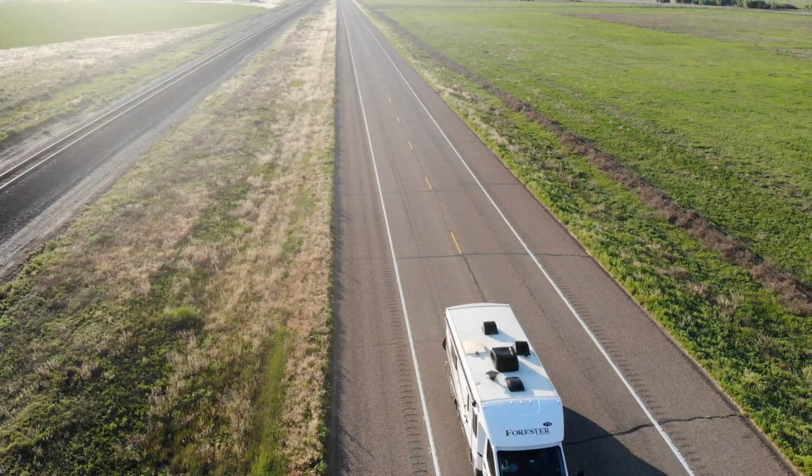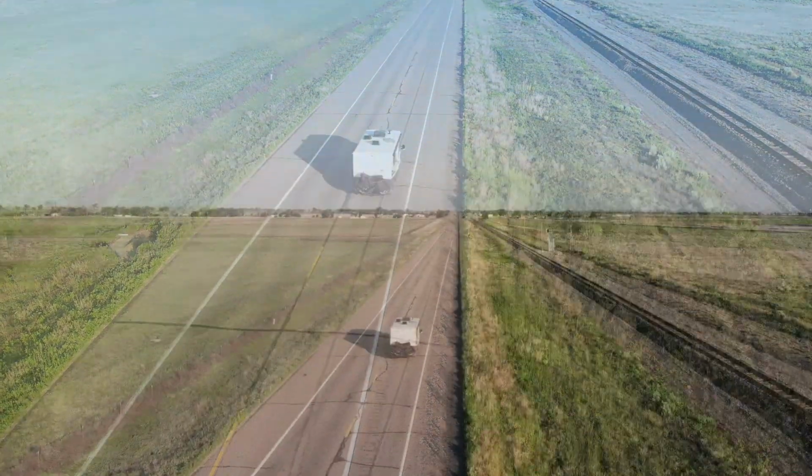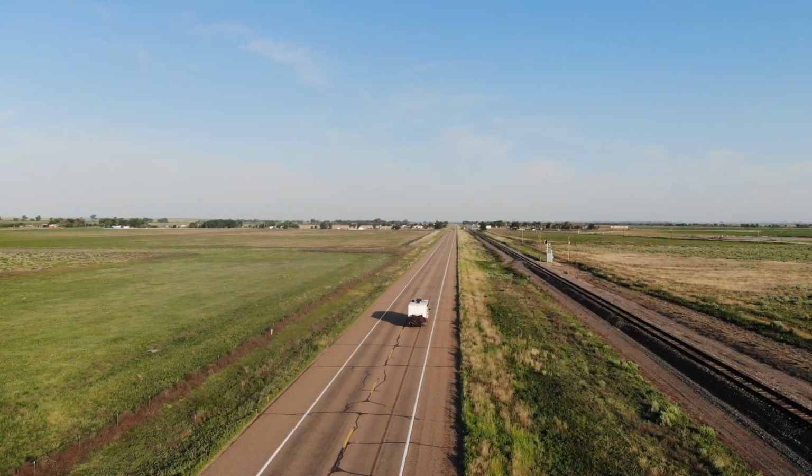Today we continue traveling the famous Santa Fe Trail, the mountain route towards Colorado. Come along with us as we find some national treasures.